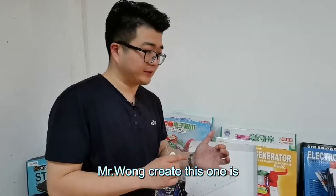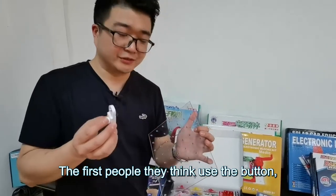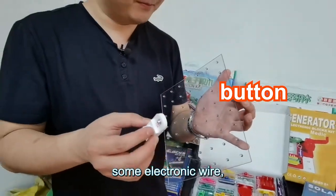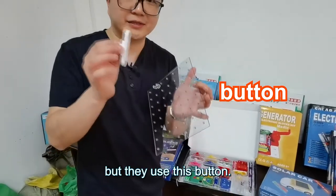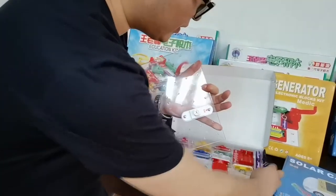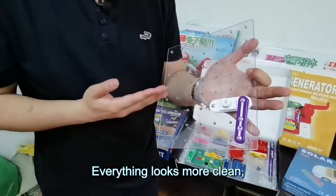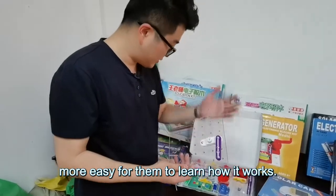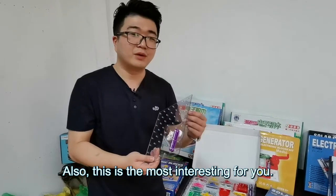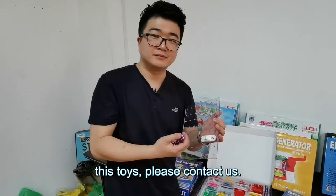Mr. Wang created this one, the number one in China, the first to use a buckle to connect the toys. Other toys use magnets or electronic wire, but they use this buckle. Using a buckle is easier for children to connect, and everything looks cleaner and easier for them to learn how it works. I think this is the most important part for them, and also the most interesting for you. If you want to learn more about these toys, please contact us.